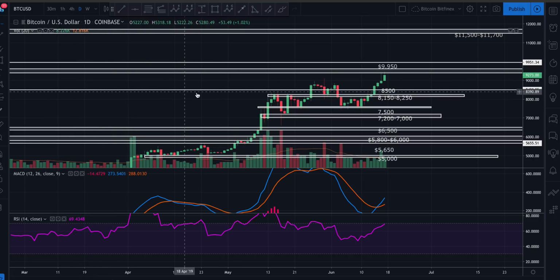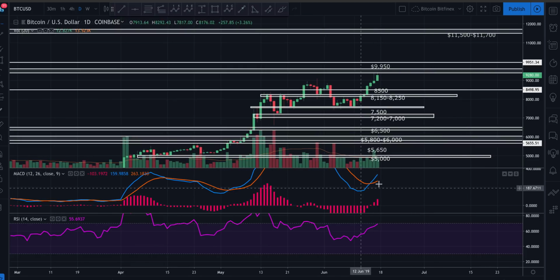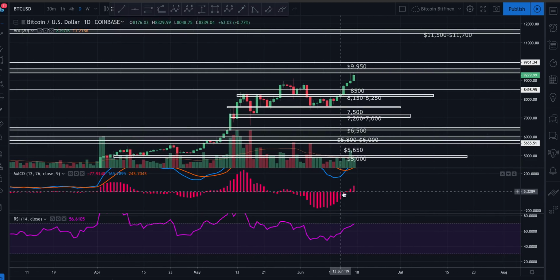Let me come back here to the daily. Looking at the daily RSI, it is suggesting a possible double top here right around 70, just starting to reach the overbought territory. We'll have to wait and see how it plays out. Daily MACD actually looks pretty bullish. We just got a cross to the upside, signal line crossing over the MACD line there, histogram crossing up. So again, potentially looking bullish here, but I don't want to read too much into that.